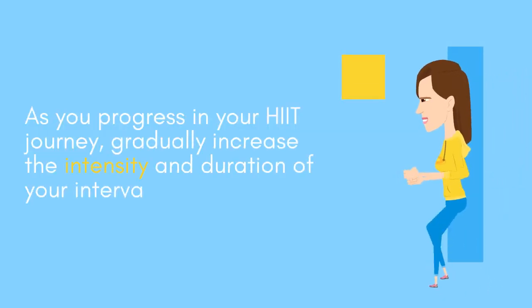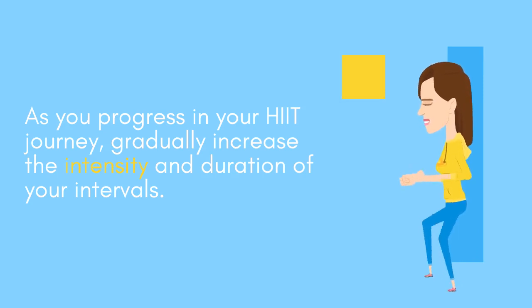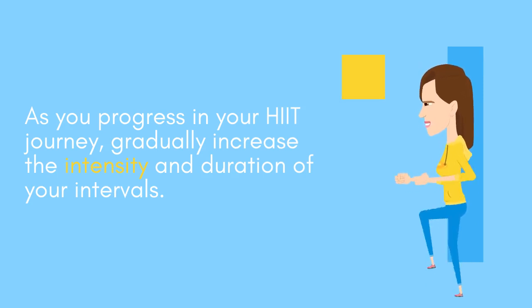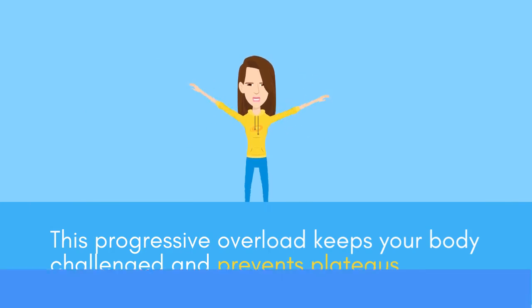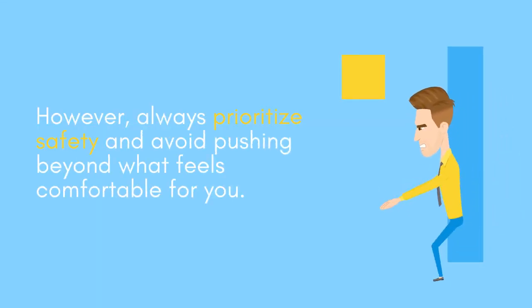As you progress in your HIIT journey, gradually increase the intensity and duration of your intervals. This progressive overload keeps your body challenged and prevents plateaus. However, always prioritize safety and avoid pushing beyond what feels comfortable for you.